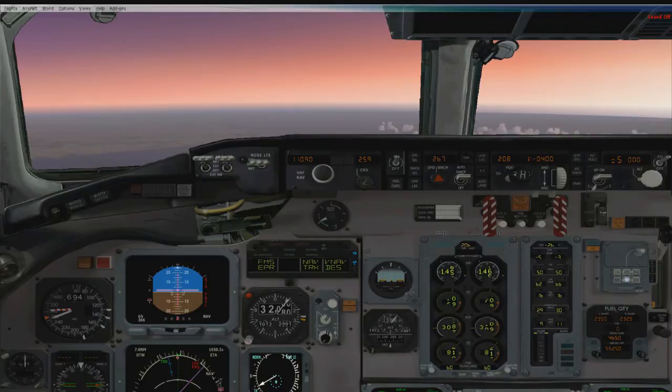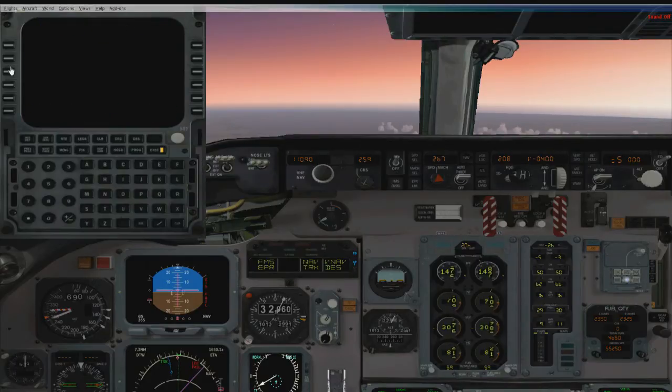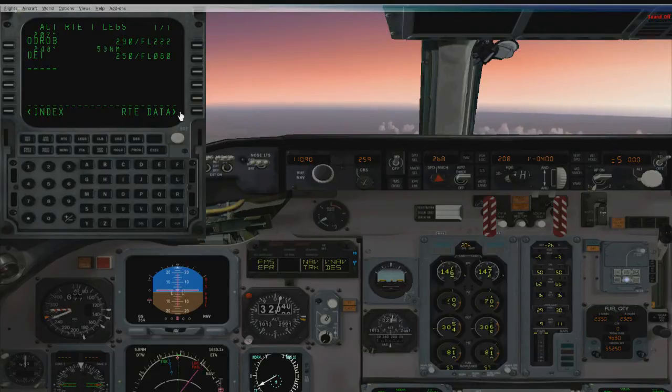There we go, that's my intentions declared, so I'm going to descend through here now. And after Odrob, I'm just going to get rid of Tanner and go direct to Detling, which adjusts the course slightly and puts us right to our profile. And then I'm going to visually move after that to get the ILS captured.